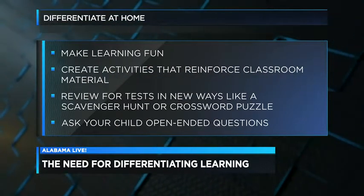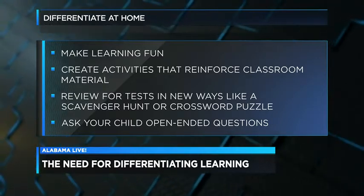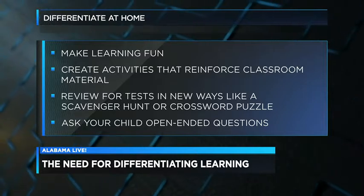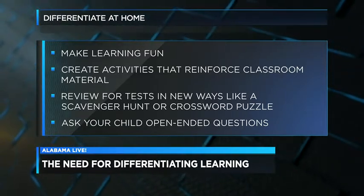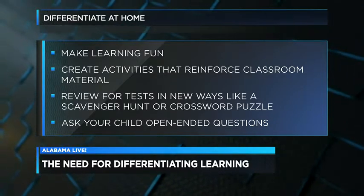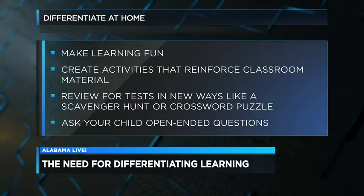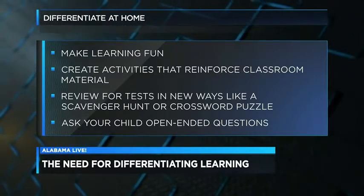Make it fun, absolutely. And if they have a reading project or something to do, maybe they could talk about the character through a comic strip, or they could do a drama or something to learn how the character thinks or to express that knowledge. And that's what we want them to do. We want them to express what they've learned about it, not necessarily focus on a grade or something like that.